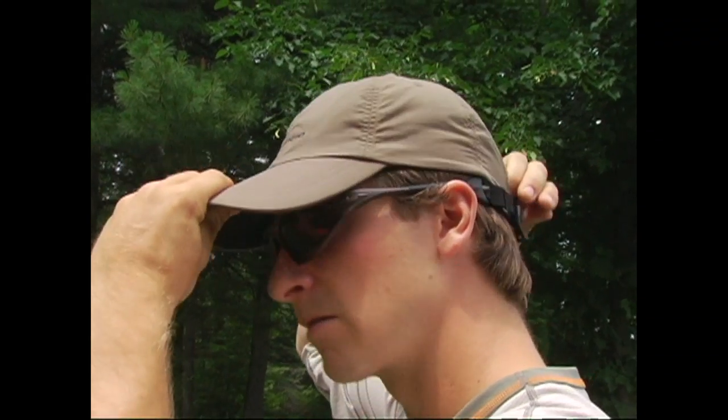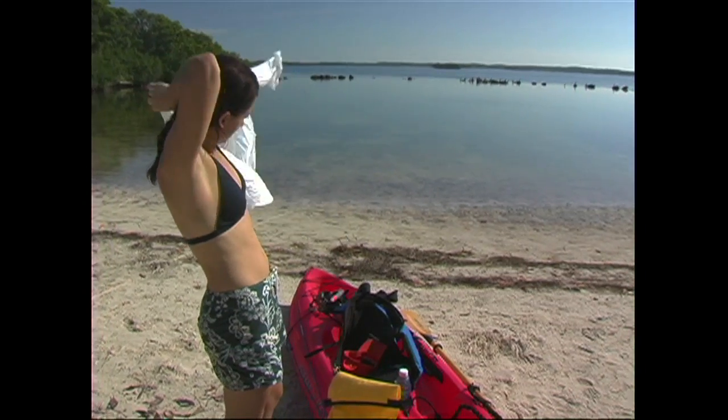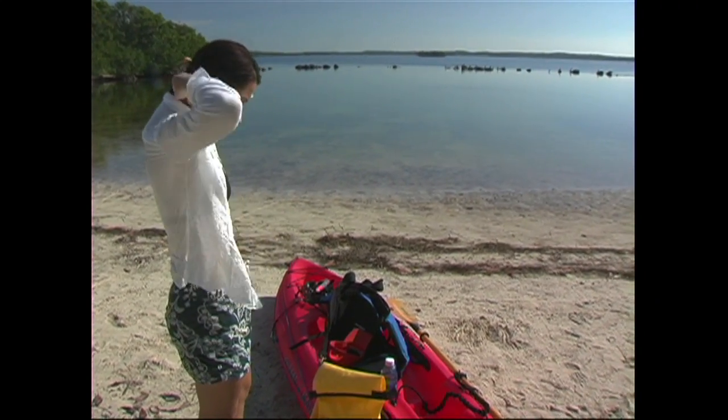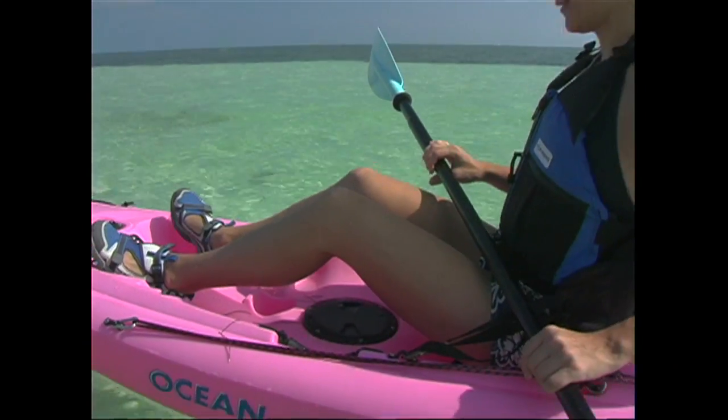Sunglasses are also helpful because the glare off the water can be blinding, and you'll want to use some type of retainer strap so that you don't lose them. Of course, the best way to protect yourself from the sun is to cover up, so you might want to wear a light, long-sleeve shirt. Below the waist, surf shorts and water shoes or sandals like Tevas work great.